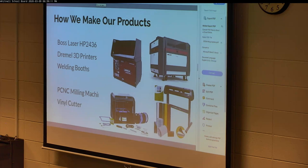The welding booths we got up and running a couple months ago, so students are now learning different welding styles. Also, we have the plasma cutter and the oxy-fuel cutter that students are working through in the metal shop. Some newer equipment: we have the vinyl cutter, which Rummage spoke about, that our students are slowly going to be able to learn and make new items on, including designs for potentially t-shirts, and also the CNC milling machine, learning different G-code and making different products out of that.